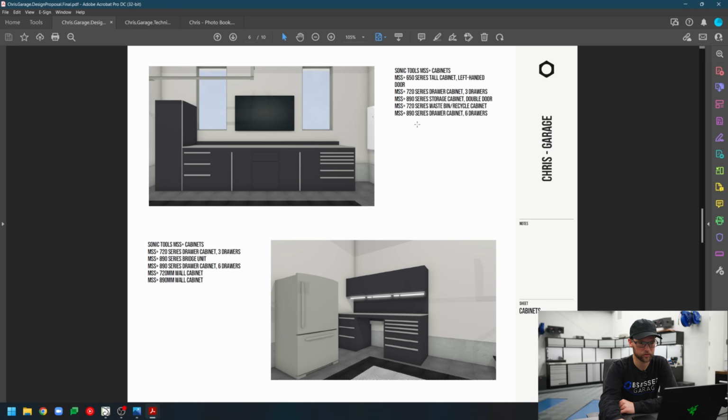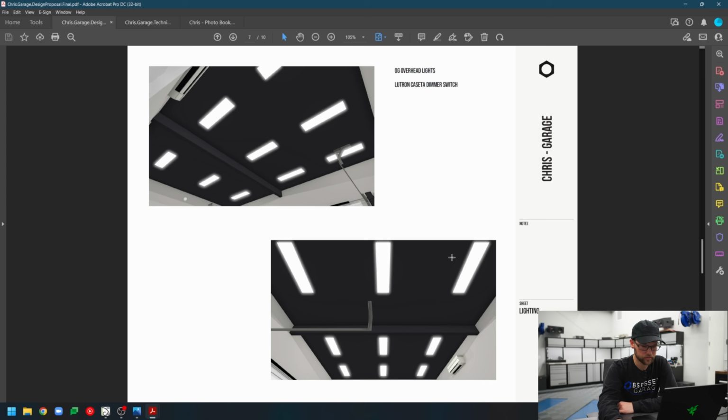We're just listing out the components that are in here. And then we've got the 6 drawer. We don't list out in these plans all the little back panels and posts and stuff like that. Again, this is just for a general overview. Hey, do you like this layout? Is this going to work for you? Same thing with the array on the other side. Let's see, let's go to the next page.